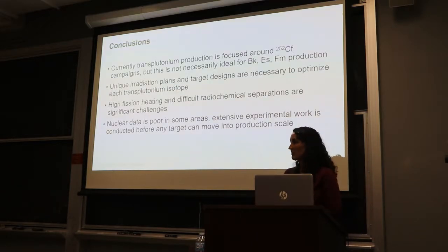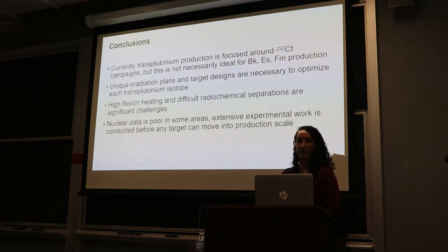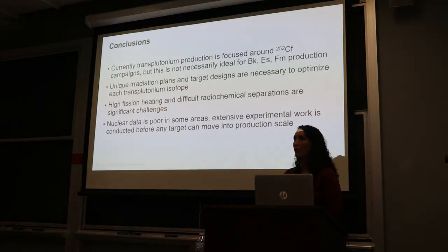A lot of heat generation and our thermohydraulics really do end up being our limiting factors for what we can irradiate, because these materials are just so highly fissioning. And our nuclear data is incredibly poor once we get heavier, certainly once we get heavier than californium. So a lot of experimentation really goes into this work before we can produce something. First we need to do years, usually, of irradiations to measure those cross sections before we can really get a production.